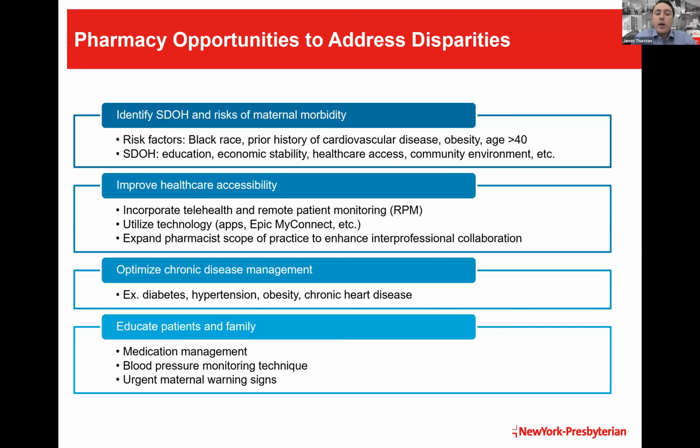And then we want to optimize chronic disease management as well. So, as I mentioned, screening for patients is important, but also managing their chronic conditions prior to pregnancy and during pregnancy is important, because a chronic hypertension patient who isn't managed well on antihypertensives during pregnancy is at a higher risk for superimposed preeclampsia and therefore at a higher risk for maternal mortality and morbidity. And then finally, we need to educate patients and family, and this can come from a technician or a pharmacist standpoint.